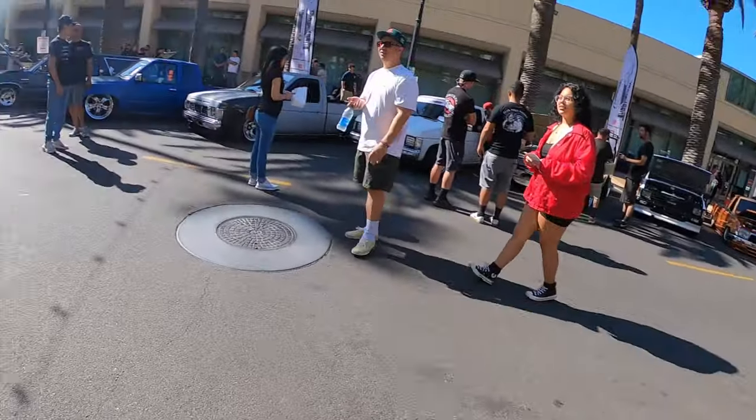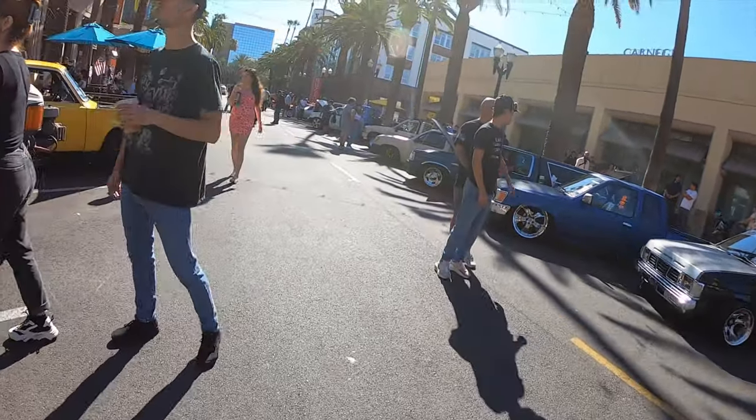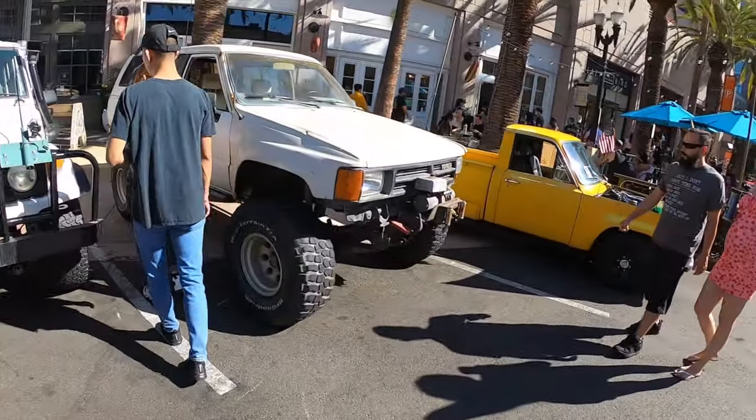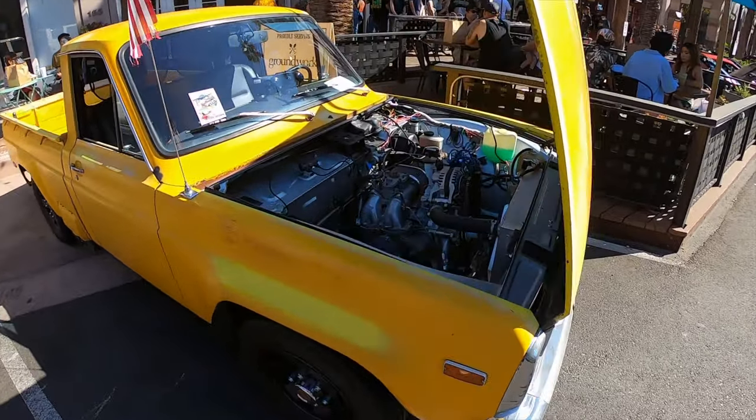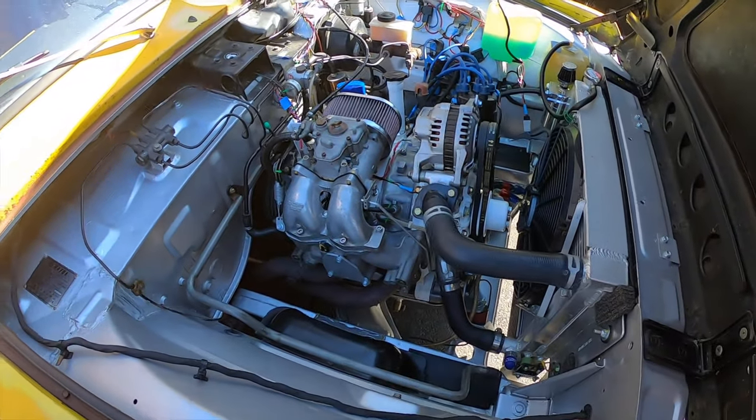Cool. Man, how big this event grew from the very first time we came by. There were like 15 cars. Super cool.